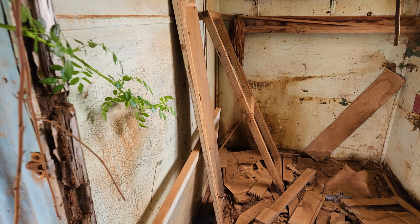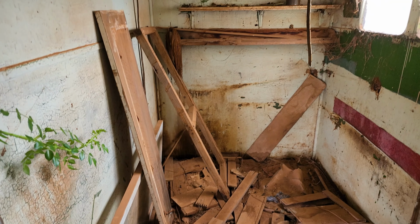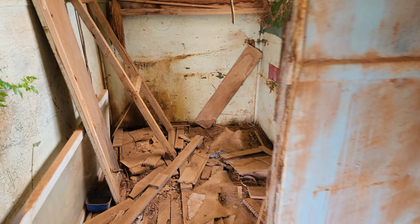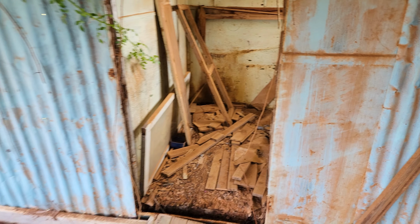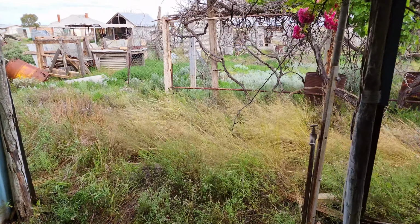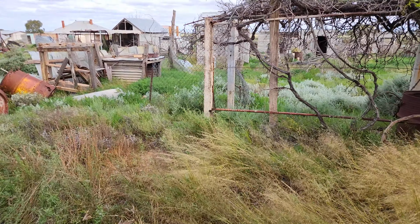Let's have a look at this. This might have been the bathroom, which was that little tiny bus piece that we could see attached to this house. That was pretty cool. They must have made it into a little bathroom. The ingenuity of people who live in the Australian outback, it's really quite incredible.